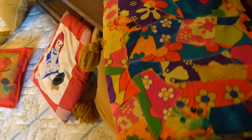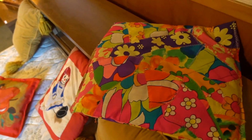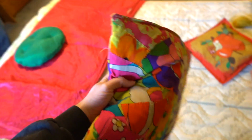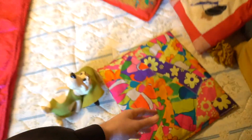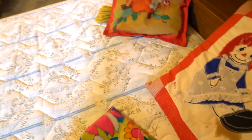Yo, this is a really sick pillow on some trippy stuff. Like someone definitely inhaled some reefer. It was going off the shroom, something, bro. That's crazy. Yeah, you can find just about anything and everything in here.